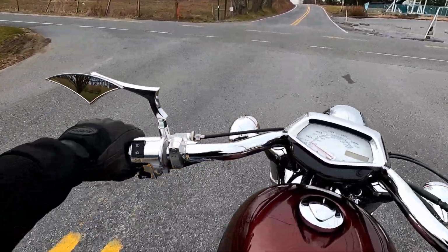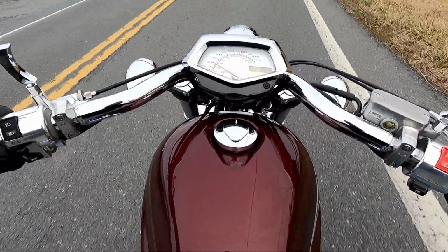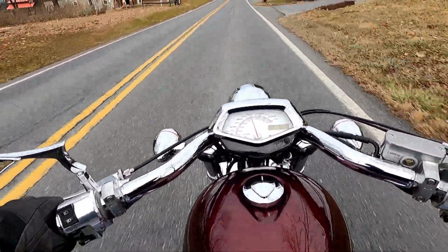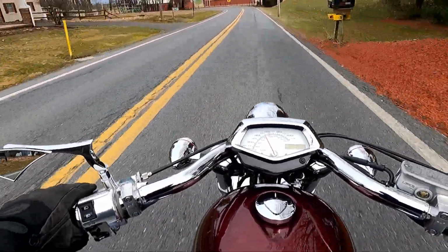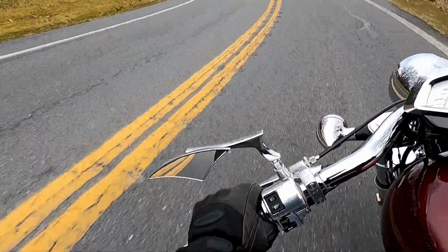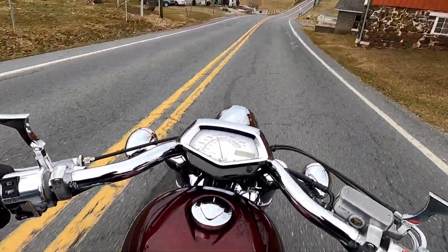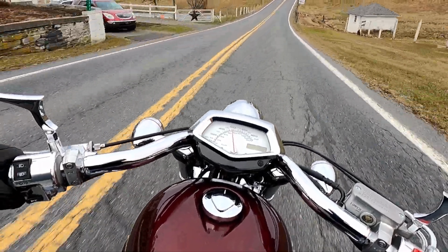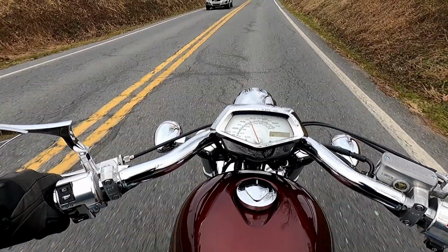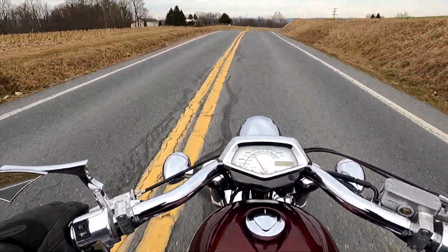So we'll actually give it a little bit taken off here. Get on it a little. I mean, if you're merging onto a highway, that's going to be plenty of acceleration there. Or if you're just putting down a back road, then it cruises just like a dream, man. It really is a nice, smooth motorcycle.